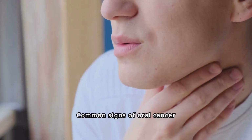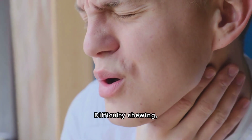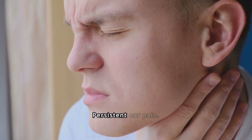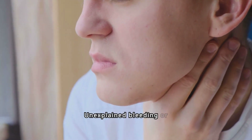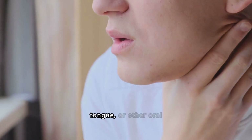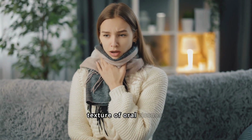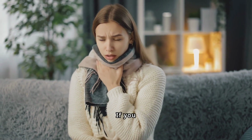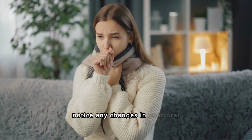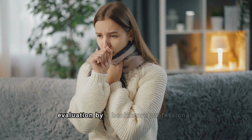Common signs of oral cancer include persistent sore throat or hoarseness, difficulty chewing, swallowing, or speaking, persistent ear pain, unexplained bleeding or numbness in the mouth, white or red patches on the gums, tongue, or other oral tissues, a lump or thickening in the mouth or neck, changes in the appearance or texture of oral tissues. If you experience any of these symptoms or notice any changes in your oral health that concern you, don't hesitate to seek evaluation by a healthcare professional.